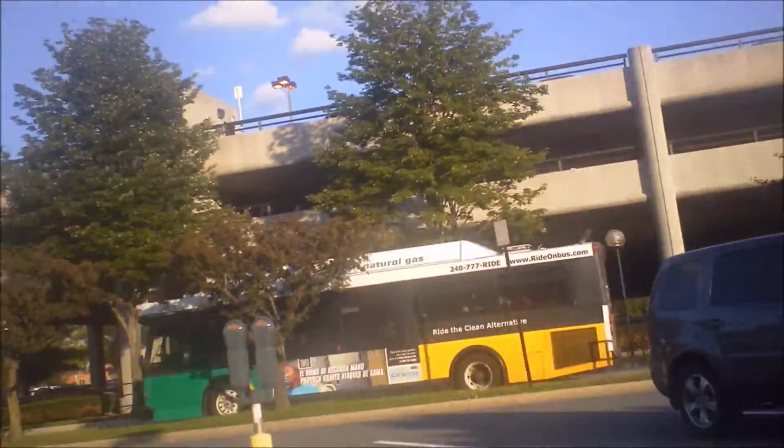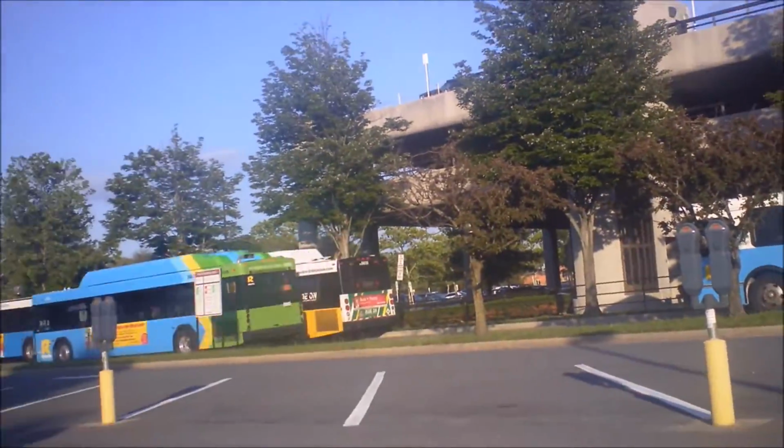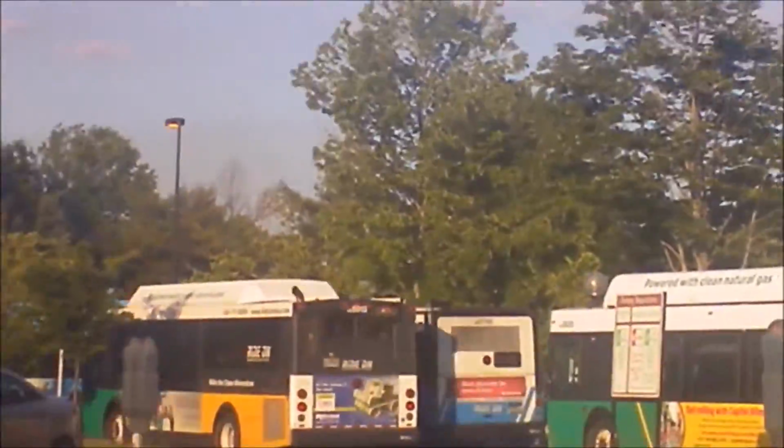Orion 5 CNG 5708, 1999 Orion 5 diesel. And 5955 is on the 76 to Poolesville. And 5846 is the 100 Express. Oh, 5913, Orion 7 CNG. And a Gillig CNG coming on the 76.